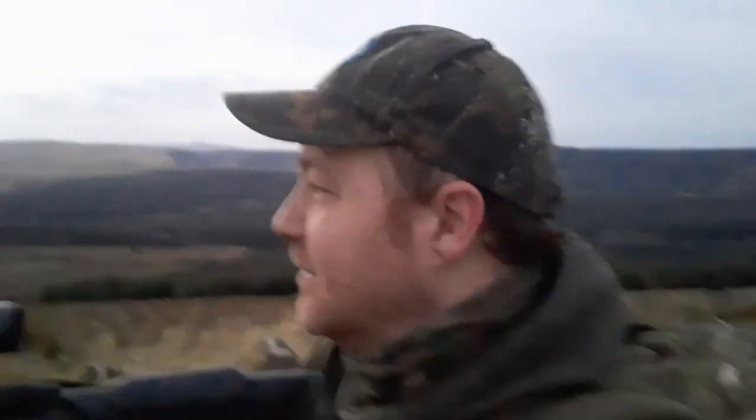There's probably half an hour of light left, but it's going to take me 45 minutes to get off this hill. I am miles up today, but it's nice. It's a pretty area. Happy days.